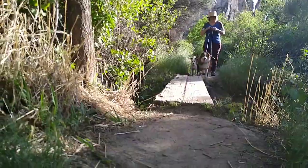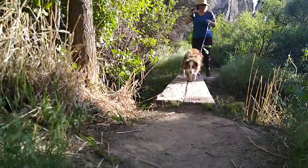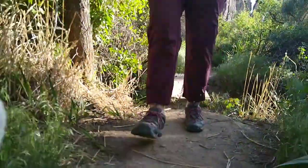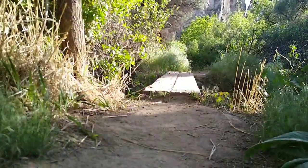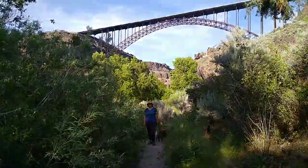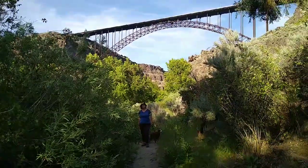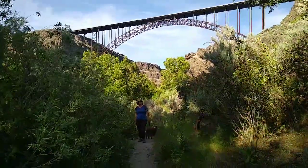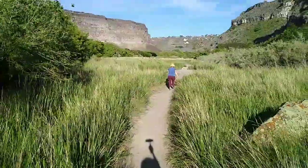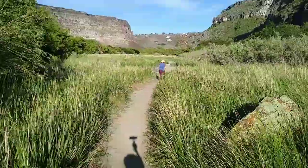Now we're getting close to the Perrine Bridge, which spans the Snake River Canyon. It is the only bridge in the United States where base jumpers are allowed to parachute without a permit, and on most days you'll see many people jump off the bridge. But today is a very windy day, and so we do not see anyone jumping off the bridge while we are on the trail.